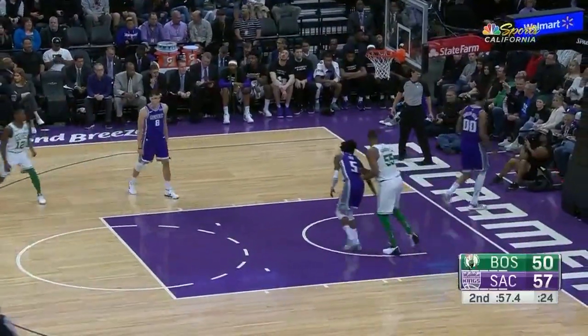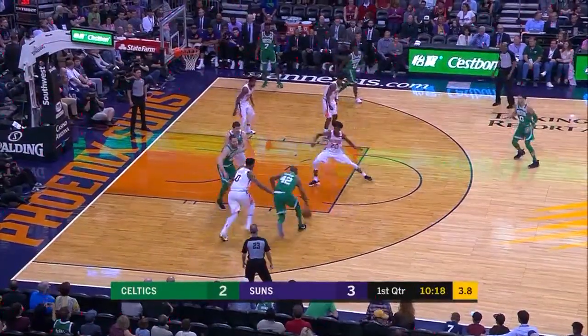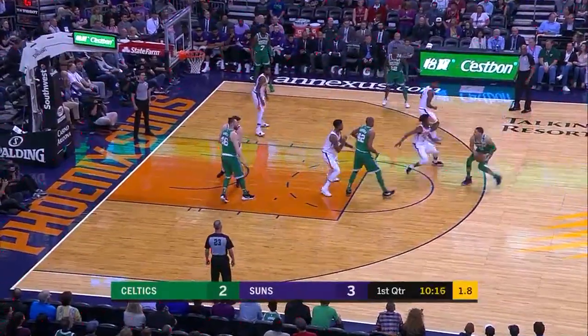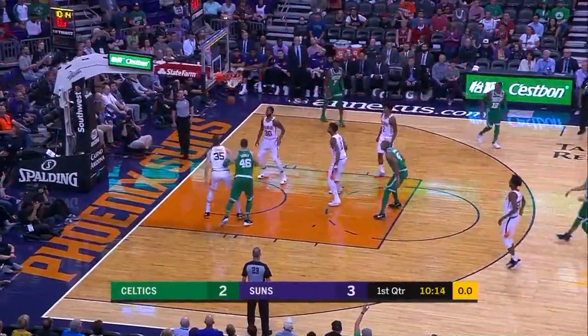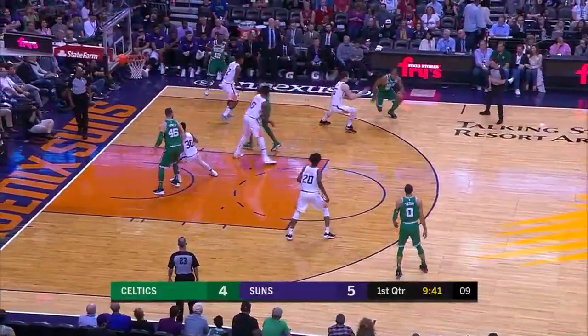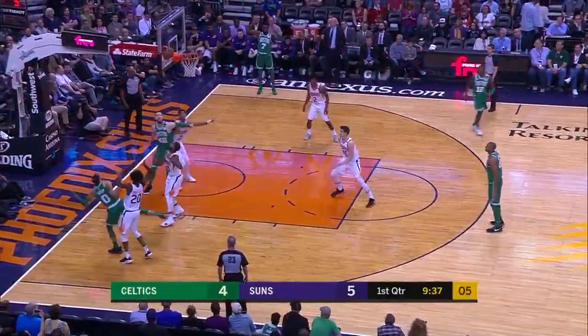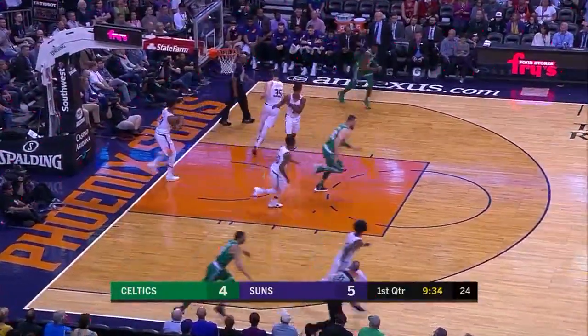Tatum, now it's been an easy game to overlook. They play 48 minutes. I don't care if they're up 10. In the midst of the playoff run. Yeah, and the Celtics really need Kyrie to start the playoffs. There's a lot of teams at the bottom of that division conference.